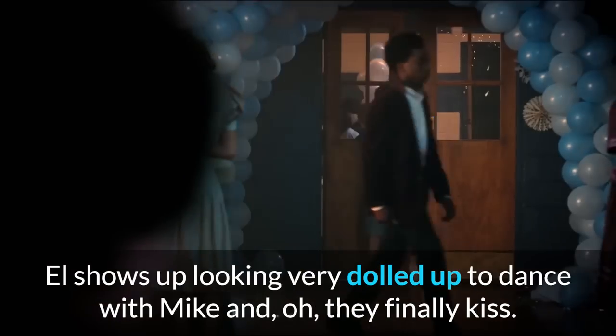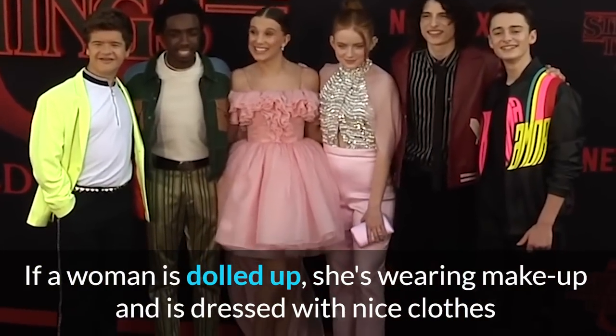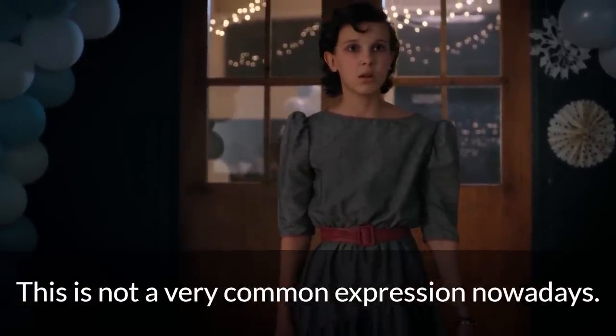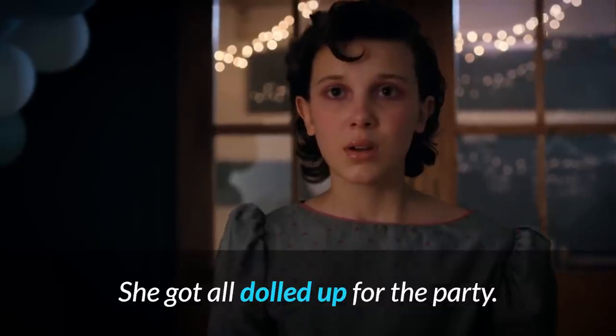What's going on? Elle shows up looking very dolled up to dance with Mike, and oh, they finally kiss. If a woman is dolled up, she's wearing makeup and is dressed with nice clothes in order to look attractive for a special occasion. This is not a very common expression nowadays. Example, she got all dolled up for the party.